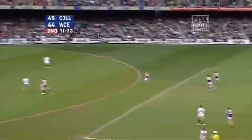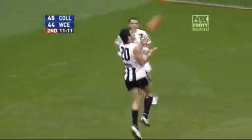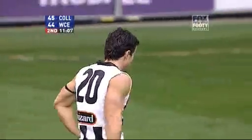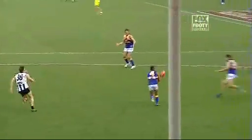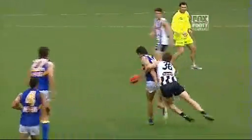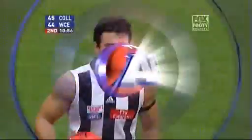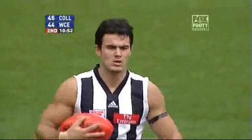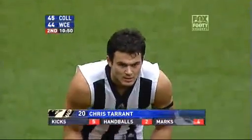There was a great chase from Swan, who kicks to Tarrant, who's within range. Well, he's got to kick a goal. He's turned his back on everything. Shouldn't do that. He should know where the man on the mark is. But this is the rundown by Dane Swan, and he wasn't protected, Embley. Just wasn't protected by Graham, and as a result, got mown down and rebounded.